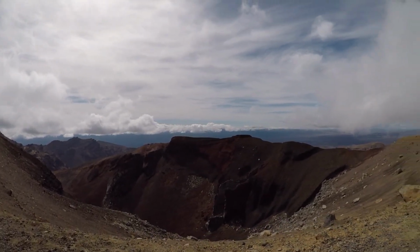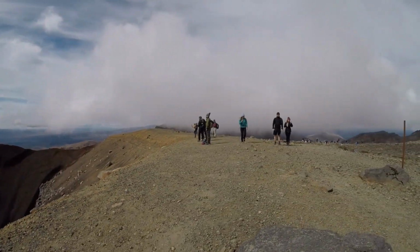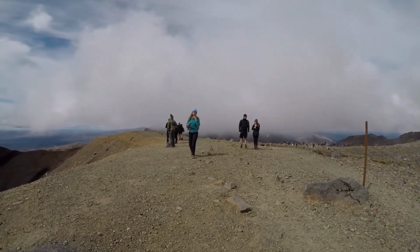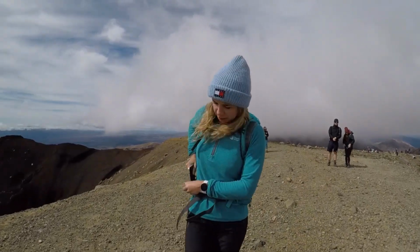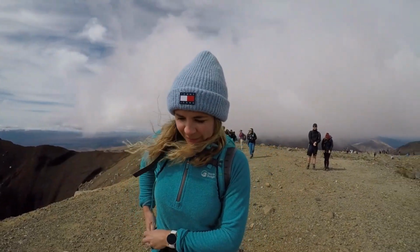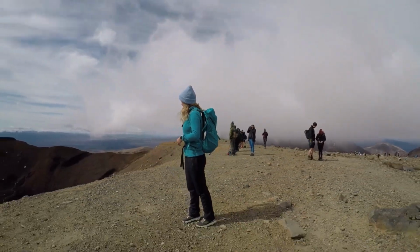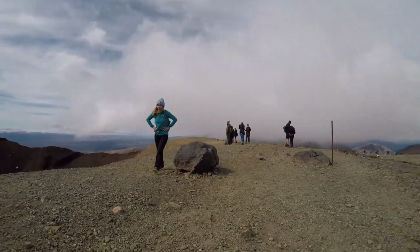Yeah, pretty much. That's the Red Crater. It's very expensive. Some people walk the other direction. The coach was leaving every day, sold out, so we get up and do it. People walk it from the other route up, but I strongly wouldn't recommend that.